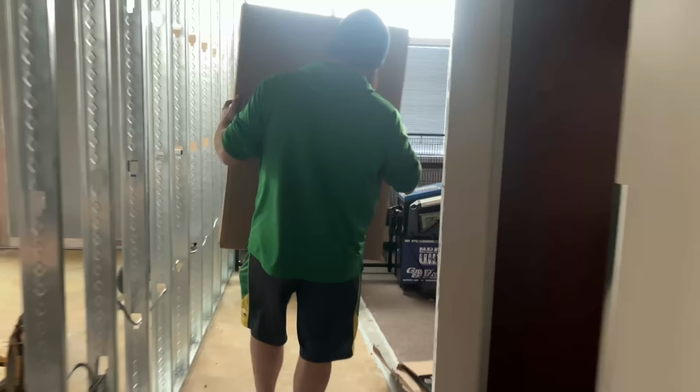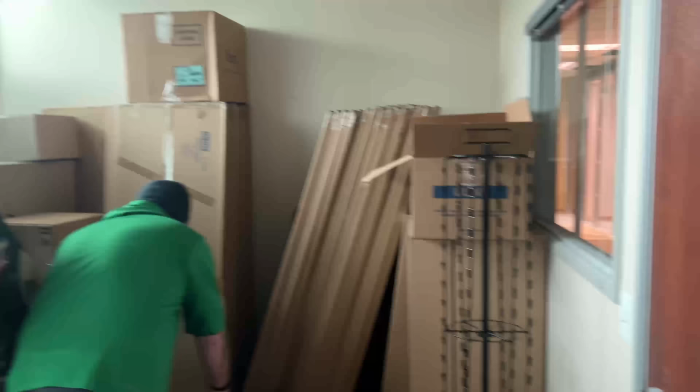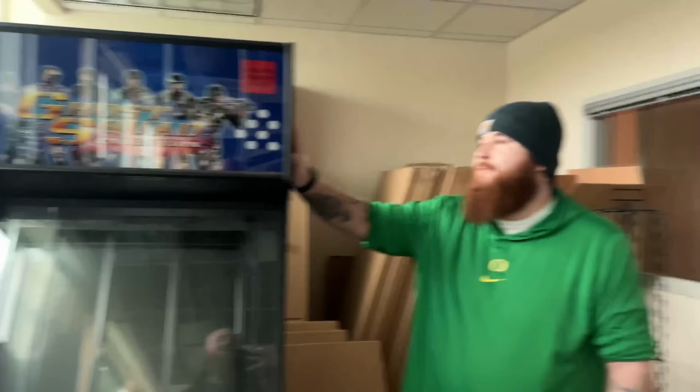Loading stuff in. Look at all these boxes. Those chickens. And our two arcade games. Bobby loves Ghost Squad. That's right.